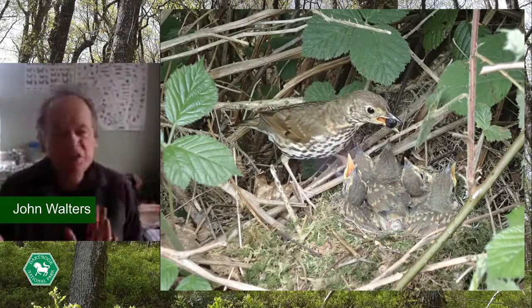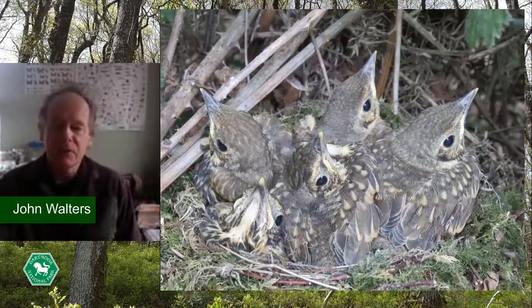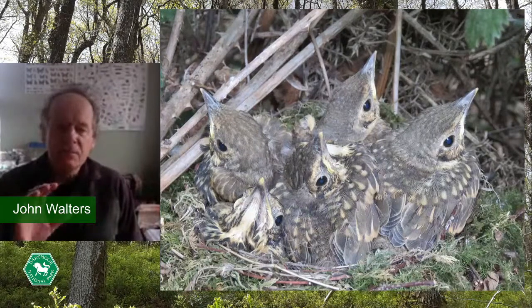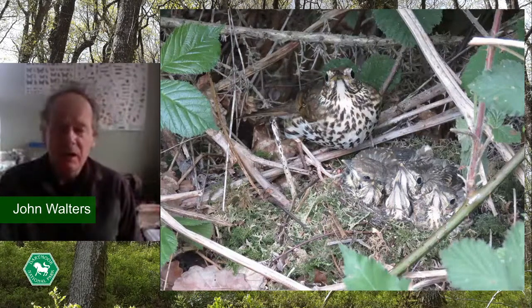Now, the birds are singing because they're setting up territories to nest. Some birds, like this song thrush, will start nesting quite early in the year. They'll have two, sometimes three broods of young in a year. There's some young song thrushes ready to go. So these birds, and blackbirds as well, will have two broods of young in 1 year.